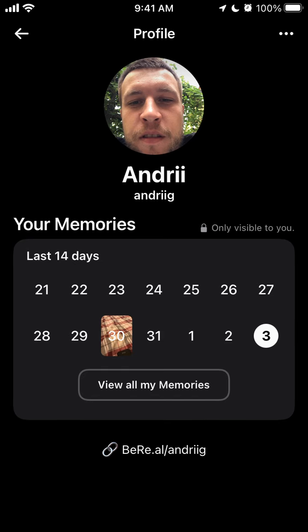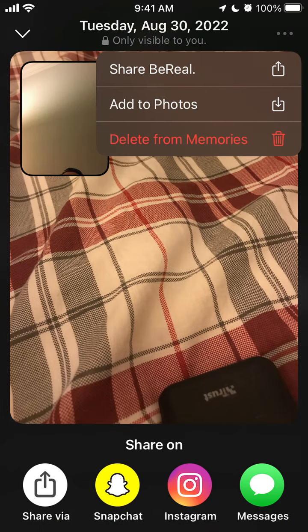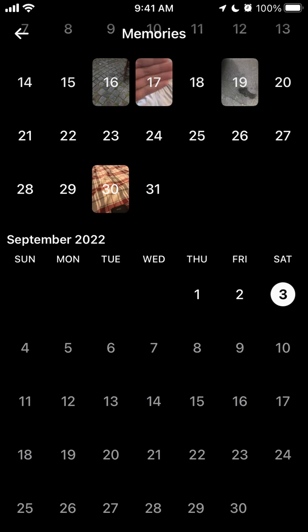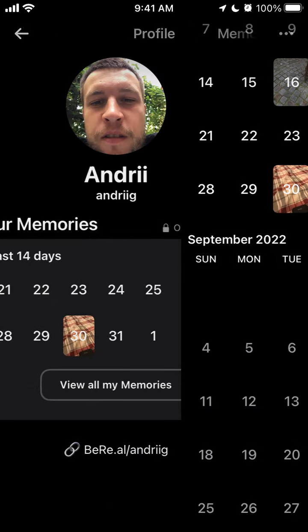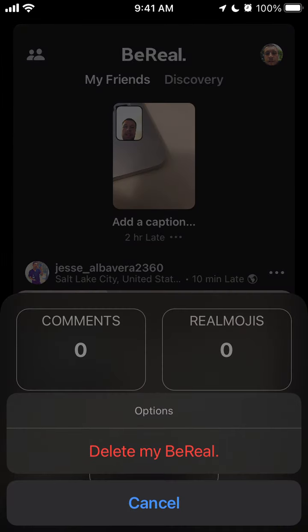Then if you tap on your profile and you see memories, so memories are not photos. Memories are just visible to you. And if you delete a memory, you are not deleting your bureau. Memory is just basically a private archive visible to you. You can manage it, but it doesn't influence your real post, your bureau post. Yeah, and that's basically it.